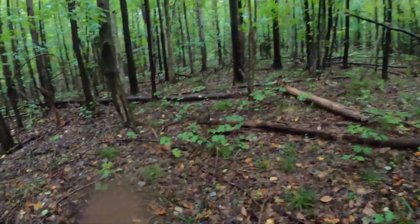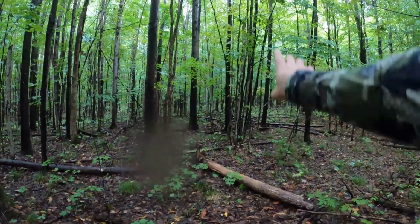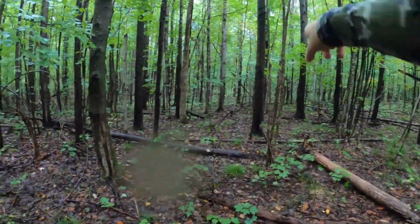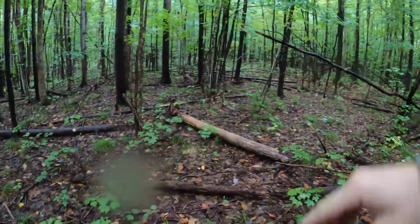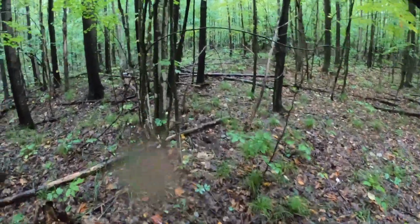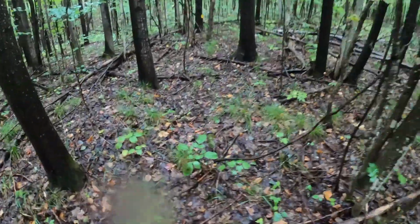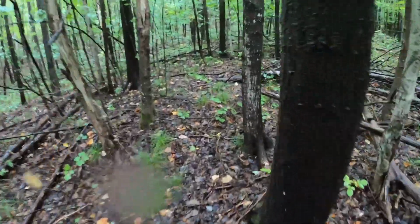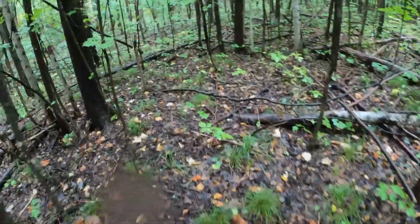I'm walking up this drainage right now. See how it goes up to a big ridge. And there's a couple of drainages, one on this side and then one on that side. And I kind of just want to keep on the trail, so I'm going to put up a mock scrape with a hanging rope.